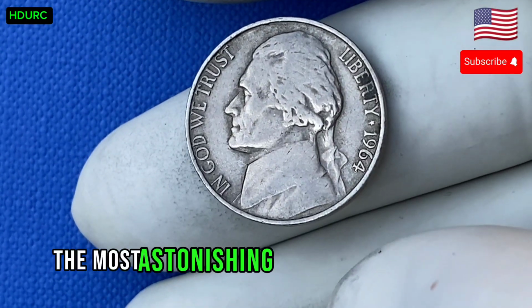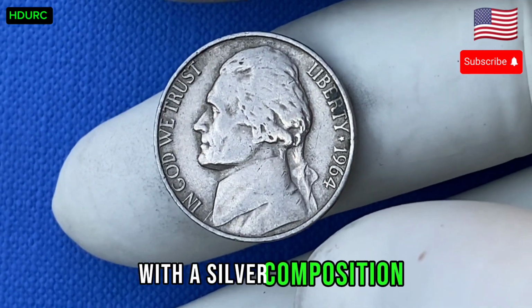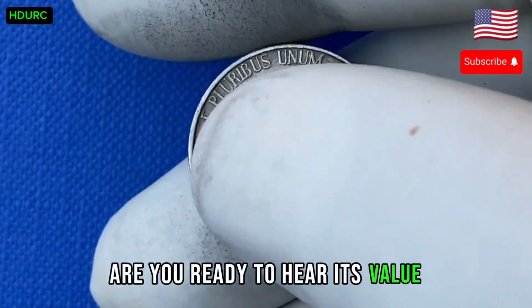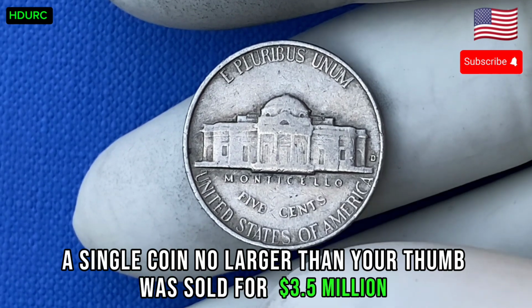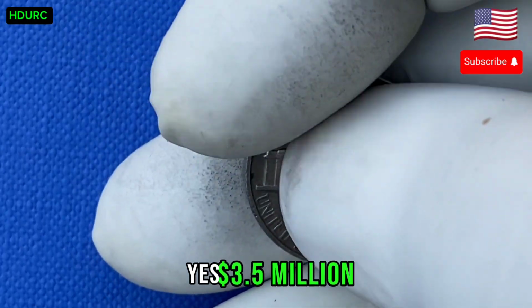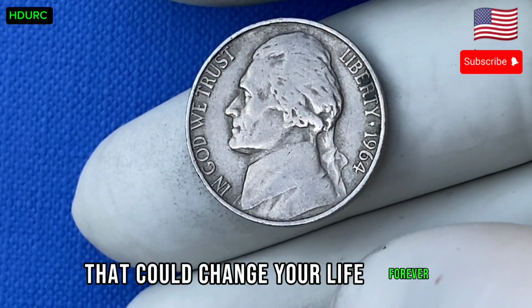The most astonishing sale of a 1964 5-cent coin with a silver composition reached an unbelievable price. Are you ready to hear its value? A single coin, no larger than your thumb, was sold for $3.5 million. Yes, $3.5 million. Imagine holding a tiny piece of metal that could change your life forever.